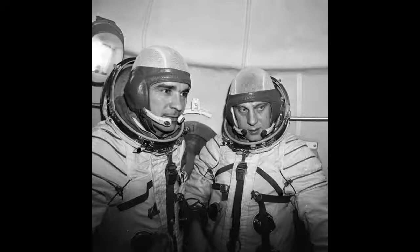Zhukov and Rozdestvensky officially received public honours for their perilous mission, but behind closed doors they were largely blamed for the failed docking with Soyuz 5. Neither man would ever fly into space again. Rozdestvensky died in 2011 at the age of 72, while Zhukov, now 79, is still alive to this day.